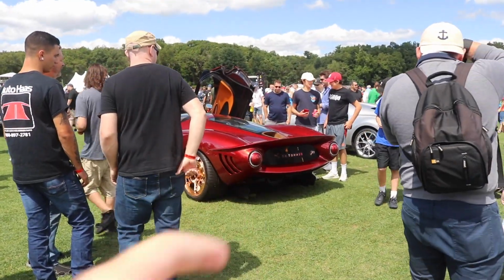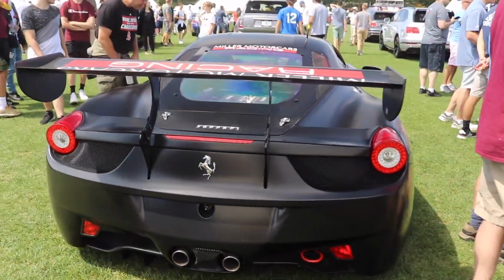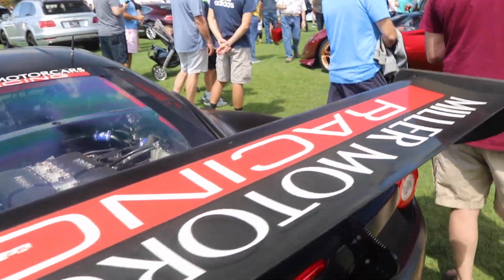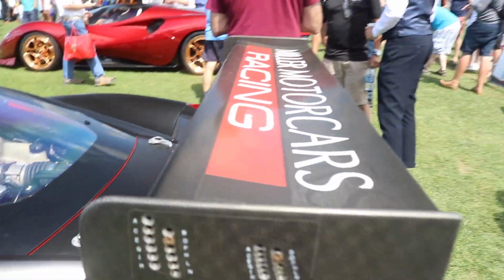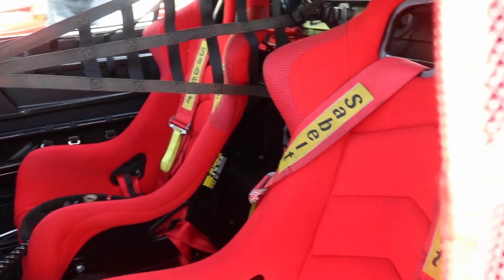So over there is the DeTomaso P72, and over here is a 458 race car. Here's the interior of the 458 Challenge.